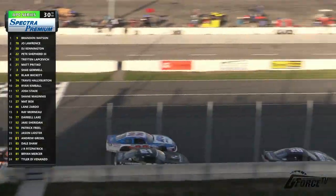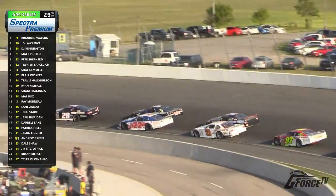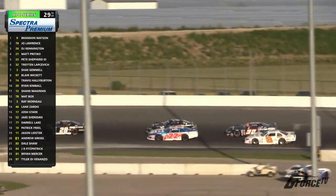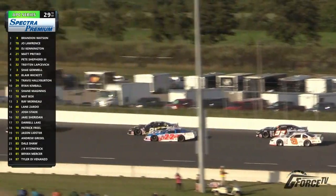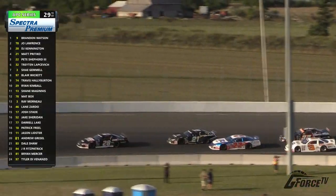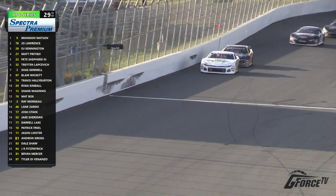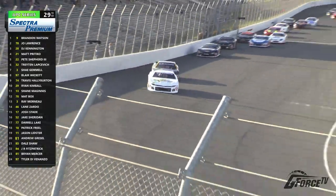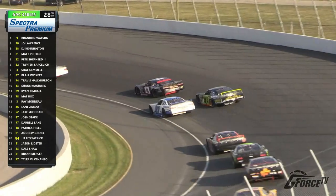Shepard, Pertico, door to door as they cross the stripe that time by. That's the battle for the 4th position. And you've got Gemmel back there with Trayton Lapsovich side by side. And I'll tell you what, things are heating up about mid-pack on back. Some of those name drivers that we mentioned are starting to realize laps are dwindling down. It's time to get their way through the field. You got the comers and you got the goers, and they meet in the middle, so you got a lot of speed back there as J.R.